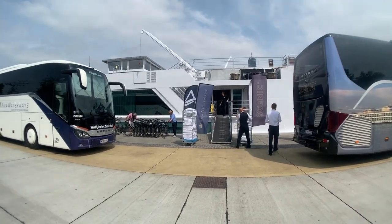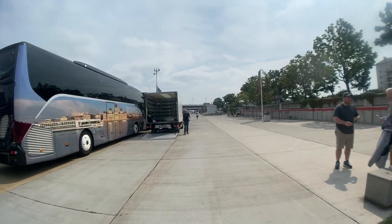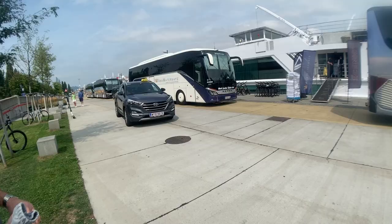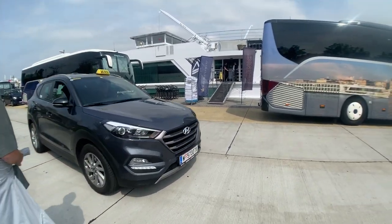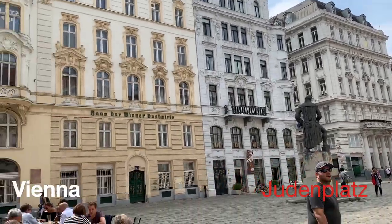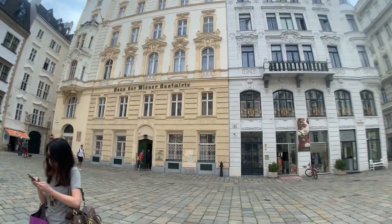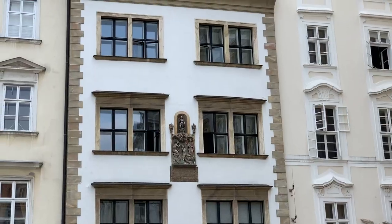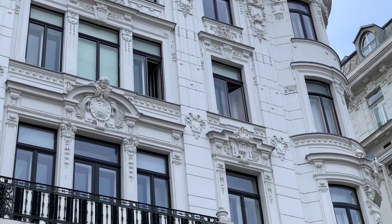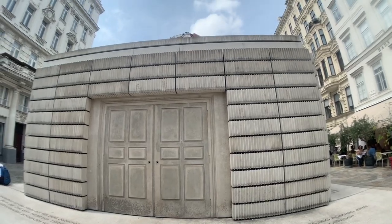We walked out of our lobby and through the Scenic again, and now a taxi is going to come down here and pick us up. And then we're gonna go to Judenplatz, which is the Jewish area of central Vienna. We're in Judenplatz now. I believe this is the Holocaust Memorial.